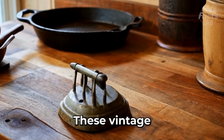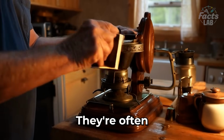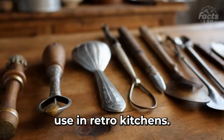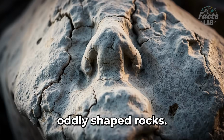These vintage tools are a step back in time to a simpler way of cooking. They're often crafted from sturdy materials like cast iron or wood, making them perfect for display or practical use in retro kitchens.